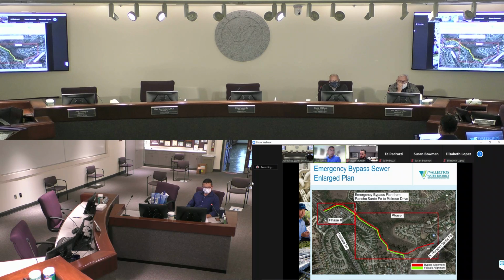And the fail-safe as well will also have 5 access points. These access points are 15 to 20 feet deep on the emergency bypass, and a little bit shallower with the 12-inch fail-safe, approximately 8 to 10 feet. So for the bypass, it's going to be pretty deep trenching.